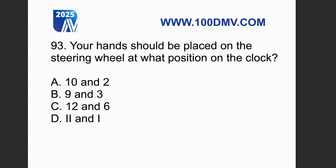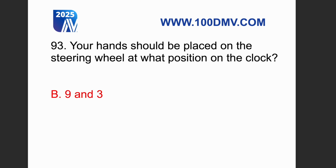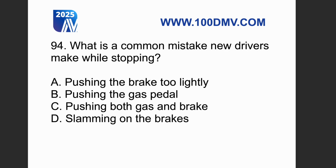93. Your hands should be placed on the steering wheel at what position on the clock? A. 10 and 2. B. 9 and 3. C. 12 and 6. D. Second and first. Correct answer, B. 9 and 3.